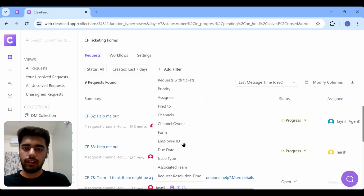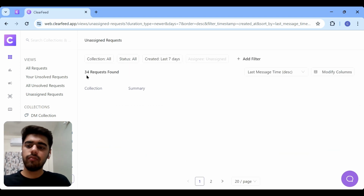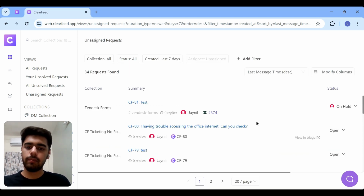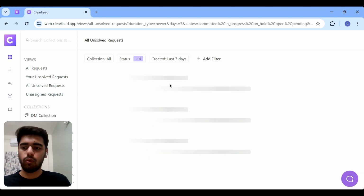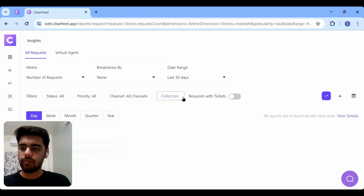Now, I can filter the requests from different categories. So I can filter via different assignees, priorities or custom fields, and make it a part of these views. These predefined views that are also present on the web app help you get an idea of what things are unassigned and maybe what things are unsolved. So these are predefined views which help you quickly get to a filter.